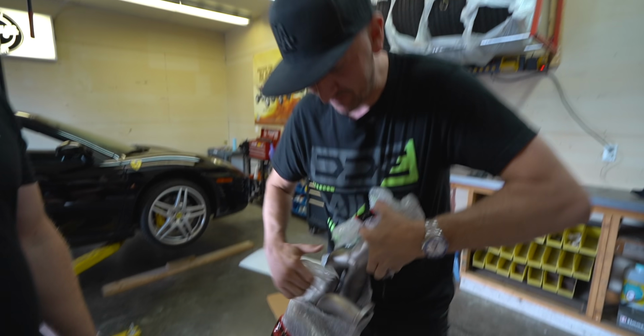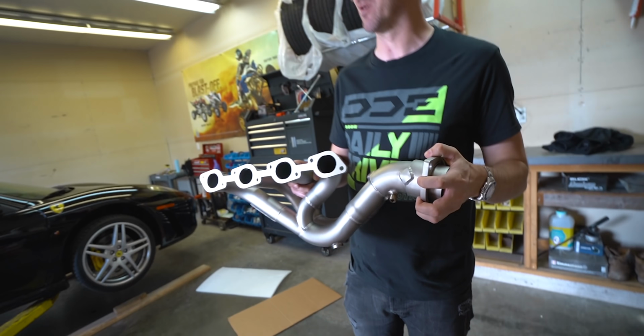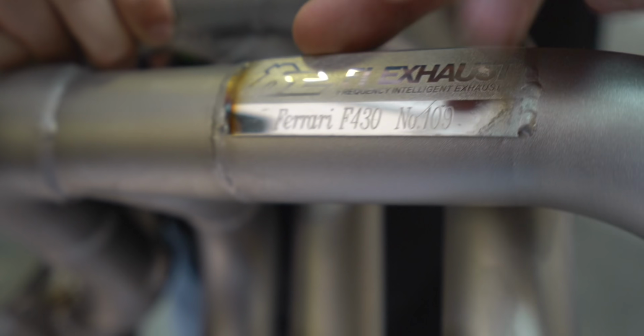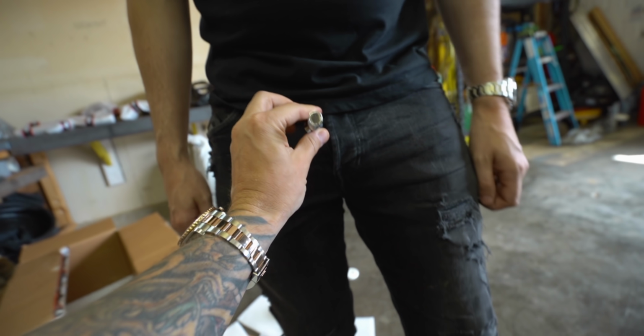Ferrari! Look how beautiful this is though, Chris. It's brand new. All right, Chris, go slap them in real quick. Can't be that hard. Oh, that's sexy. Badge of honor. I was excited.